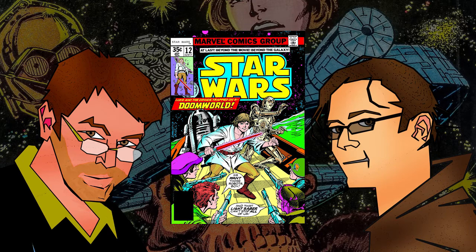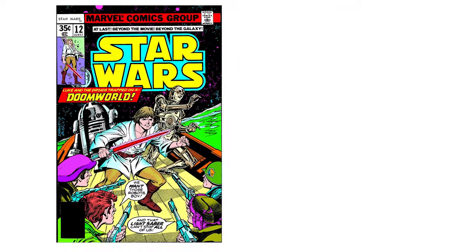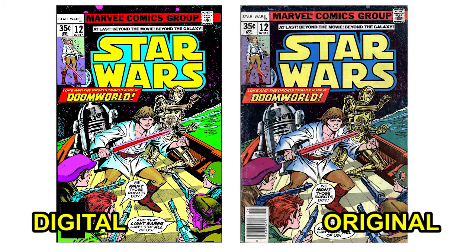We want those robots, boy. And that lightsaber. That little bitty lightsaber can't stop all of us. It's not fully ignited yet. And it's the wrong color. Are we going to have to do another check against the original? Are these the original color choices? It would be weird if they again had a green ocean and a red lightsaber. That's a good question. Sorry, after the move, all my stuff is in boxes, so I have to dig out my originals and do a check.